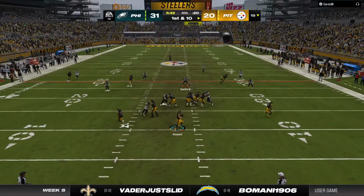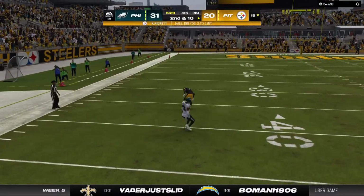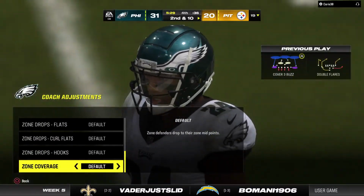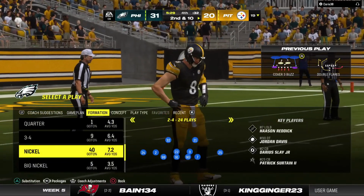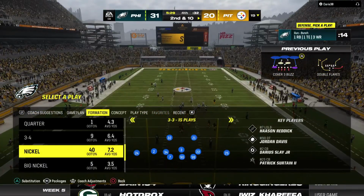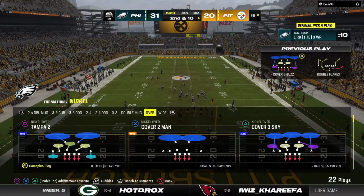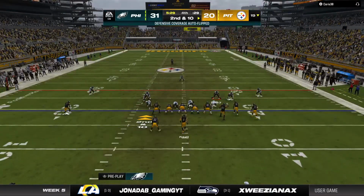On 1st and 10, it's Pickett. Slings this deep for McLaurin. That's going to be knocked away and incomplete. When you're leading in the final quarter, your radar has to be up for any potential deep shots. And probably not the last one they're going to see in this game, not as long as they hold this lead. Now a 2nd and 10.